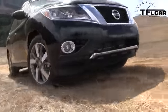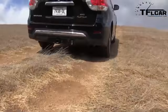And we're gonna go to auto mode. Now, we're in drive, see what happens. Same hill. Easy. Definitely a difference. Yeah, but the steepest part is still ahead. Okay, it's auto and now it's in lock. All right, let's see if we can go. It's doing it.